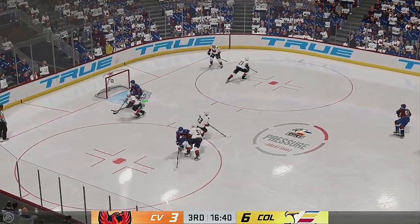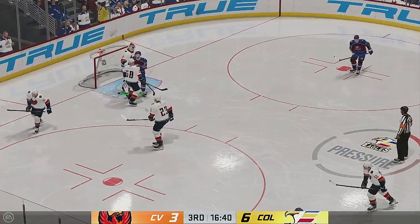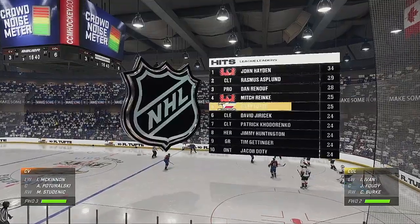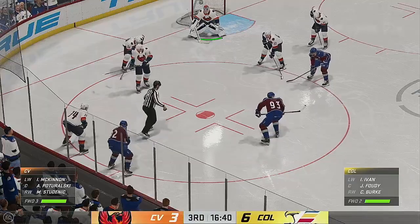Handles the pass. Oh, and it stays out. Got a piece of that. This is a fantastic save, James. He's all over it. What I mean by that is he knows exactly where it is and where it's moving, a reason why he can get square to it and make the save.